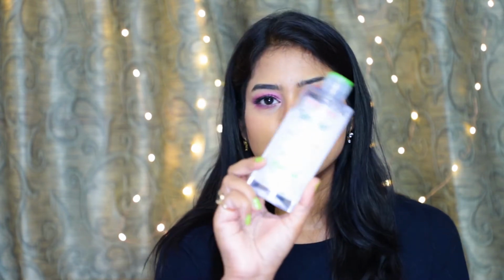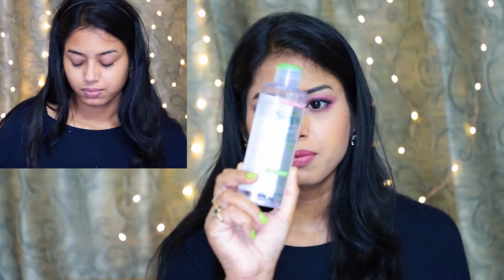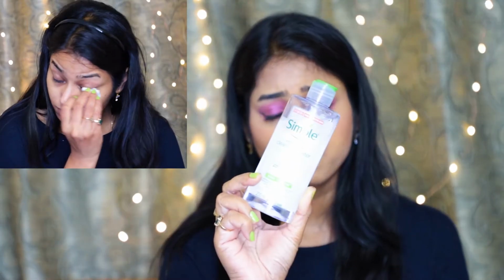Now, when it comes to triple cleansing, I do not do it always, and I really do not recommend it as such. But if there are some eye makeup residues remaining in the nooks and corners of my eyes, for that kind of scenario, I use a micellar water. This is the micellar water that I prefer. It's a simple micellar cleansing water. This is my second micellar water.